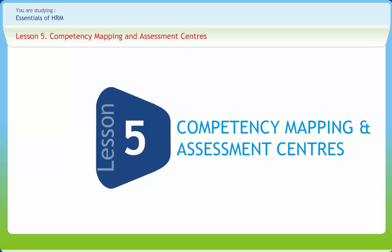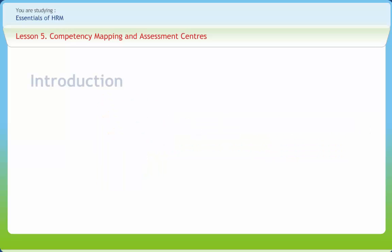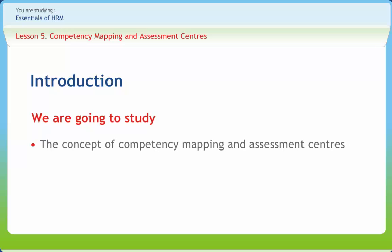Competency mapping and assessment centers. After going through this presentation, you should be able to understand the concept of competency mapping, identify the benefits of competency mapping, and understand the concept of assessment centers.